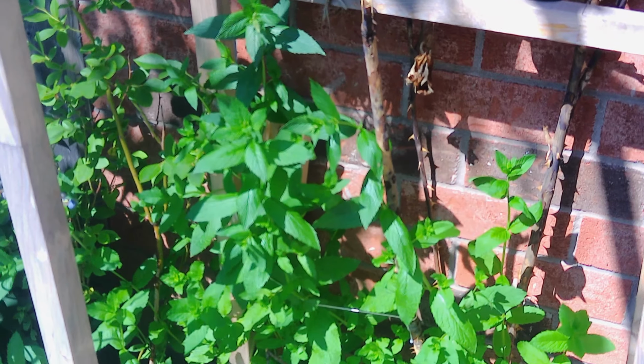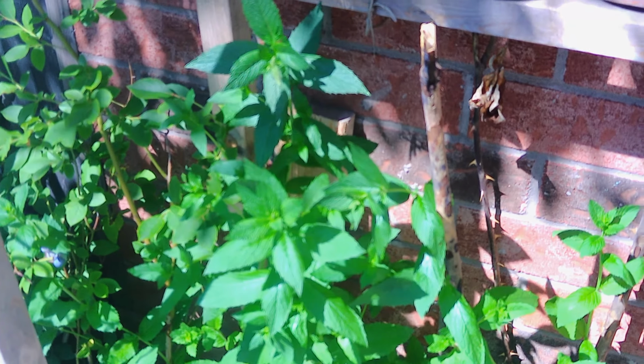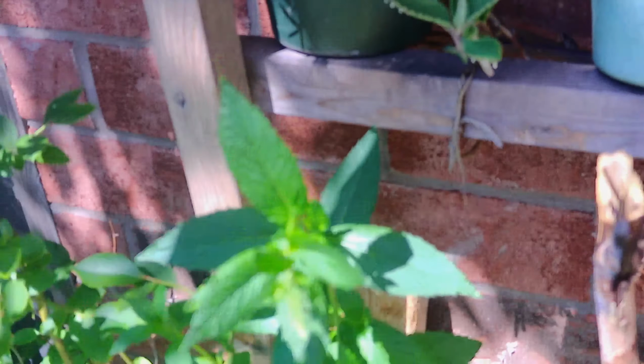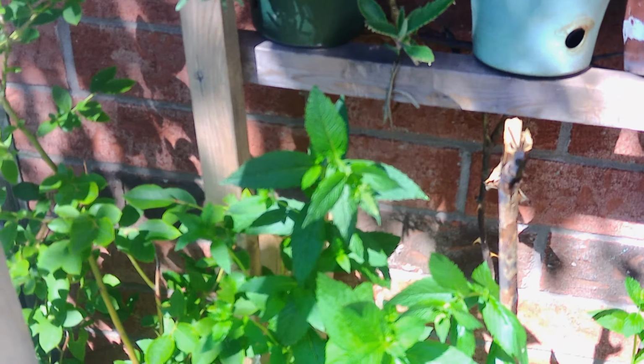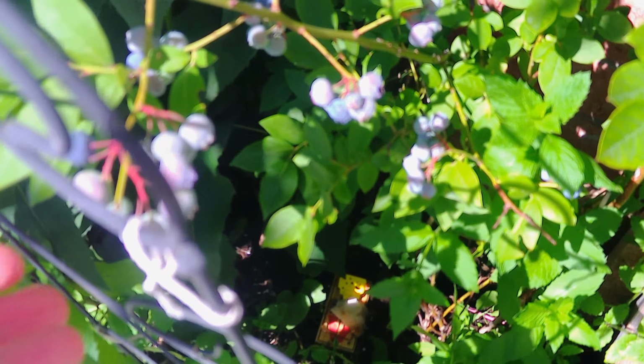I also have the mint. This is the mint. I've been harvesting this one for a while now. What I do is I chop a big bunch from here and dry it for winter. Most of it I consume now in summertime, fresh, put in the water, even in the soup. It's so tasty in the soup, believe it or not. And these are the blueberries, almost ready, almost there.